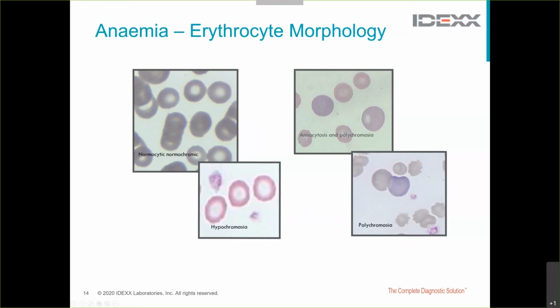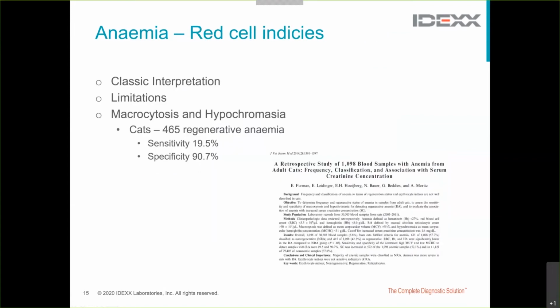So if you're seeing a significant amount of anisocytosis and polychromasia, it's going to increase the likelihood that we're dealing with a regenerative anemia. If it's mainly normocytic, normochromic, then we can't rule out regeneration, but it becomes less likely. In some cases, we can see things like hypochromasia, which we may see in patients with iron deficiency. Remember we were taught at vet school, we talked about it before, macrocytic hypochromic anemias mean it's regenerative.